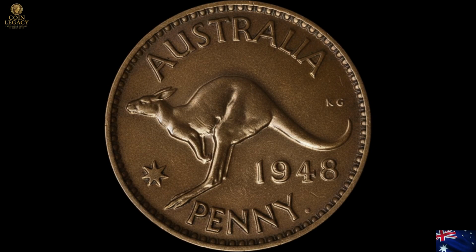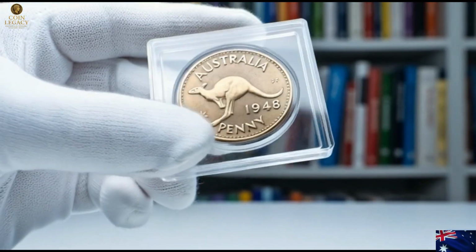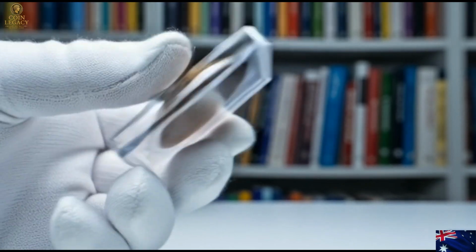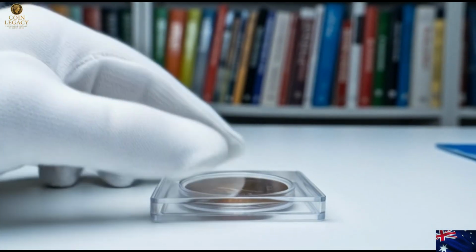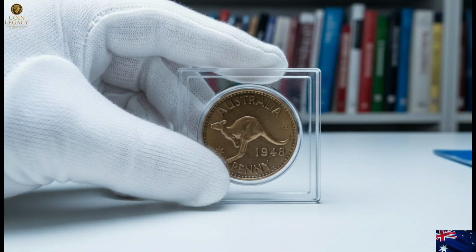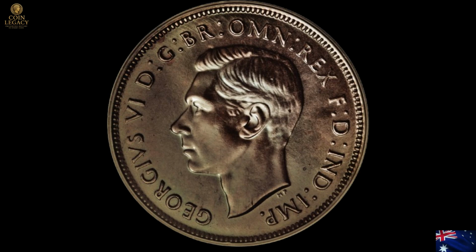Today, a 1948 penny in exceptional condition is no longer pocket change. It's a tiny time capsule. Collectors study the sharpness of the lettering, the glow of the bronze, the fine beads along the rim. Each detail whispers of the day it left the press. Bright and untouched, ready to earn its keep in the world. What was once the smallest measure of value has become a way to measure time itself.